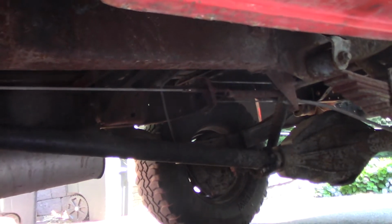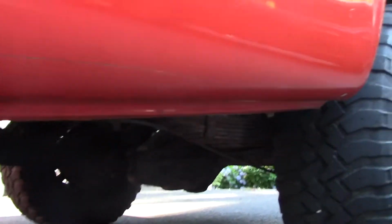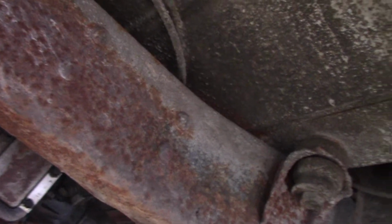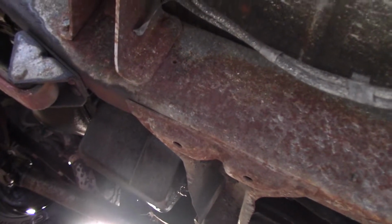4-wheel drum brakes, as you can probably see. This is actually your e-brake cable right here. So the back ones are both hydraulic and mechanical, which is kind of cool. But yeah, you can probably see there's a little bit of surface rust under here. Nothing too terrible, but all this crap is old undercoat, not bed liner. It's a bunch of old undercoat stuff. So hopefully that helped preserve it a little bit.